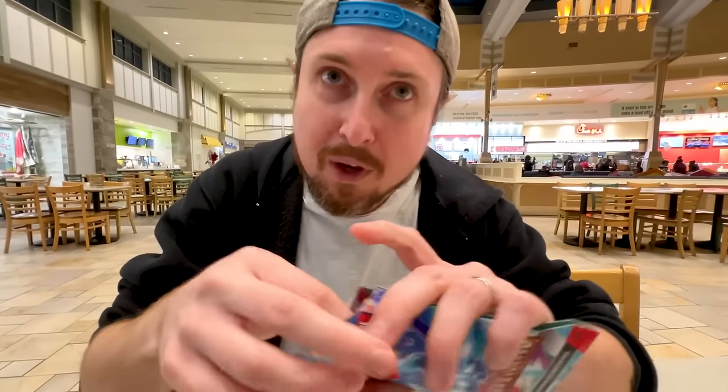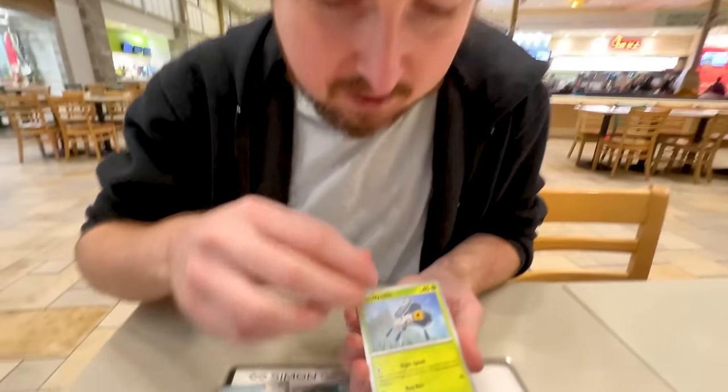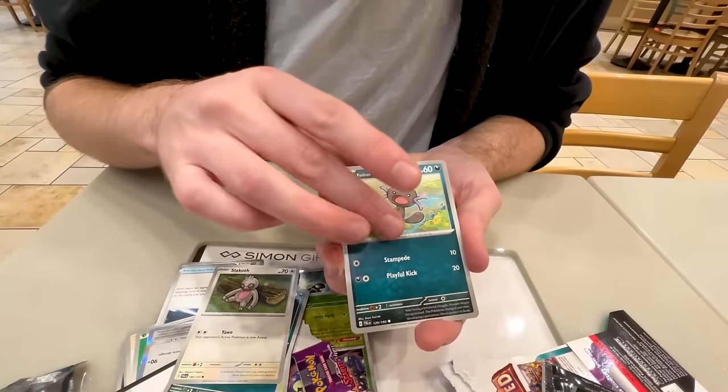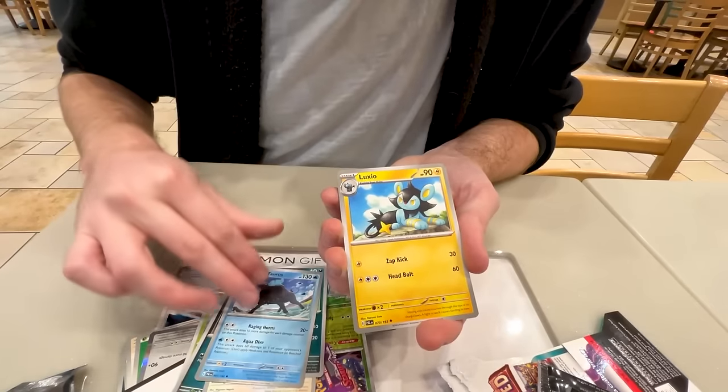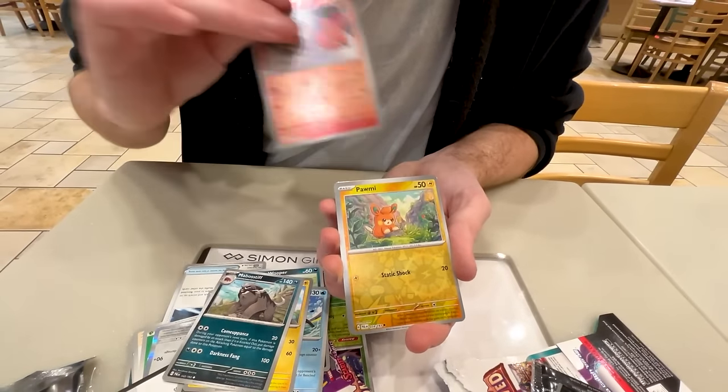All right. Marie, it's not looking good for you. Now, what if I get a pull? Then, will all of your luck have rubbed off on me? Maybe. Okay, here we go. I've been doing too many card pack openings with you. We got Nimble Master going into a Slackoth. We got Wooper, Taurus. Ooh, gross. Luxio, Talonflame. That's good.